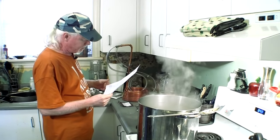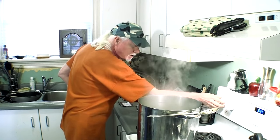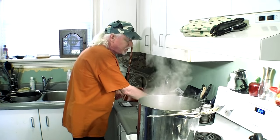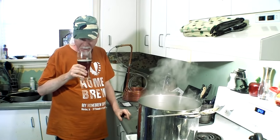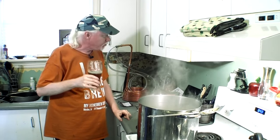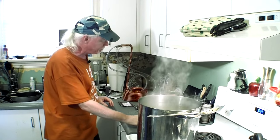Okay, so now what we do is we turn off the burner. It's an electric stove, so you'll want to let the burner cool off before you add any more malt to this. While that's happening, you can sample one of your previous home brews.